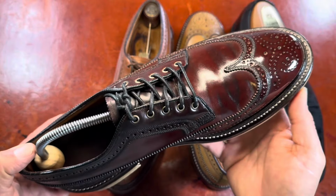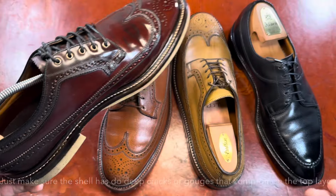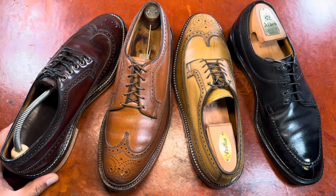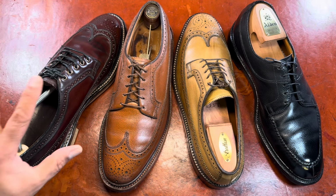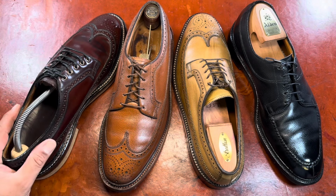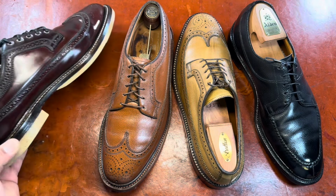This is a great entry point for shell cordovan for those of you who are interested in shell cordovan, because Florsheim made a ton of 93605 models in color 8 shell cordovan in that era. And you can still get a high quality used pair that is 50 or 60 years old for around $100, sometimes even less, sometimes a little bit more.